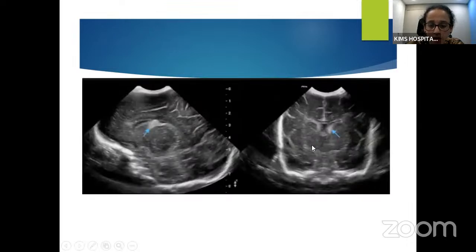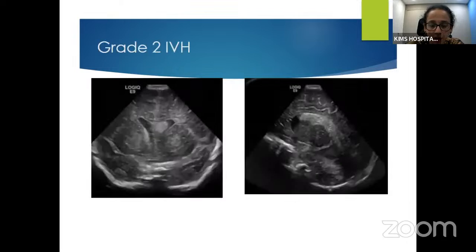This is also the grade 1 bleed. This is the grade 2 IVH, in which you can see the bleed which is extending into the lateral ventricle, but there is no obvious ventricular dilatation.